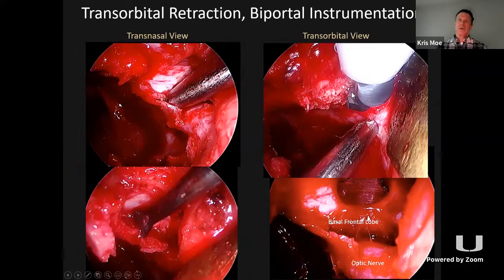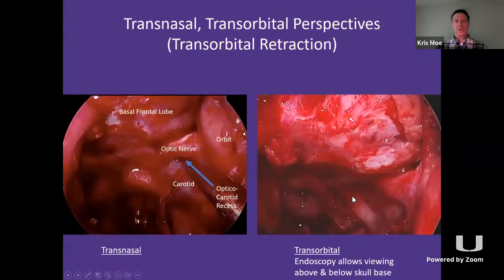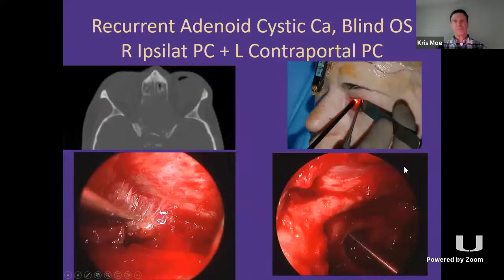And here we're decompressing the optic nerve. And here you can see with this viewpoint, you can see above the optic nerve and below very nicely, and you can retract the frontal lobe as well. And again, transnasal perspective, transorbital perspective. Both are valid, both are good, but they have different applications.